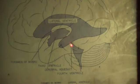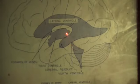It continues back, we don't see it here, it's sort of behind, through the, beg your pardon, what do we call that? Blocked out for the moment. What's the narrow channel called? Aqueduct of Sylvius, right. Just had a complete block. Through the aqueduct of Sylvius into the fourth ventricle. And remember, from the fourth ventricle, via a midline foramen of Magendie and two lateral foramina of Luschka, most of the fluid then flows out, enters the subarachnoid space, and will eventually be resorbed.